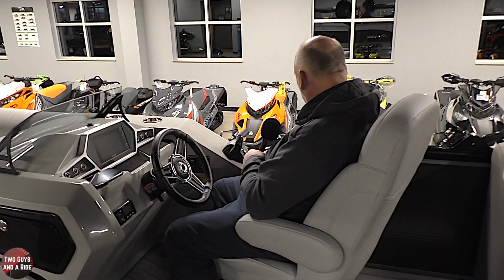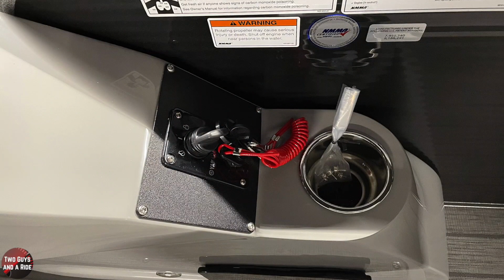Right. So over here on my right, of course, you just have your ignition. Yep. And that's tethered to the boat, okay? And then you can hook that to you. And then you got a cup holder. Okay, so that's kind of what's on this side. And then down here, I'm assuming a fuse panel.